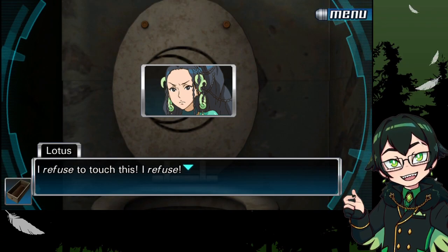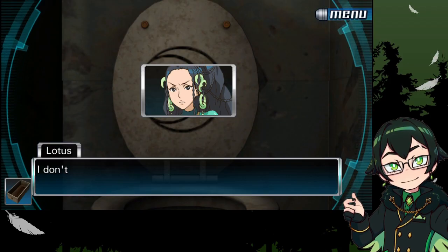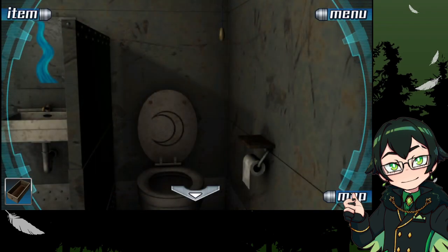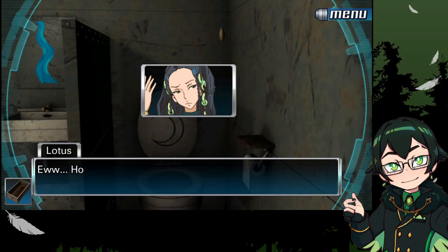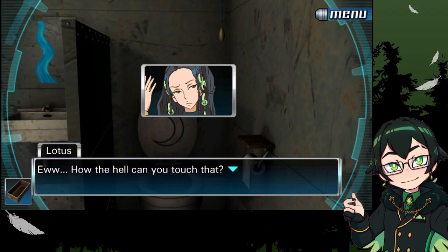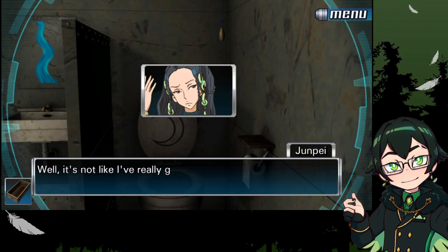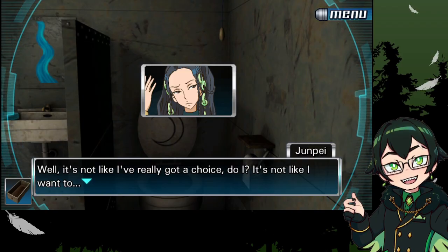I refuse to touch this. I refuse. What the hell's wrong with you? I don't want to touch it, ever. Toilet paper. This paper seems to be pretty old. Ew, how the hell can you touch that? So let me just save something here. There we go. It's horrible. Well, it's not like I've really got a choice, do I? It's not like I want to.